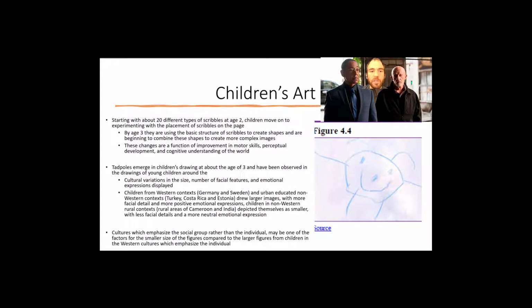So now looking specifically at children's art, one interesting cross-cultural finding is this idea that everybody is drawing tadpoles, but there are variations in the size and the shape and what features are emphasized within the tadpoles. Children from Western cultures and urban educated non-Western contexts drew larger images with more facial detail and more positive emotion. Children in non-Western world contexts depict themselves as smaller, with less facial details and a more neutral emotional expression.